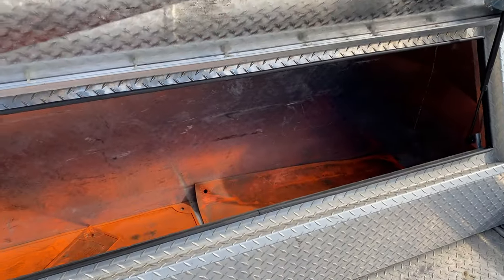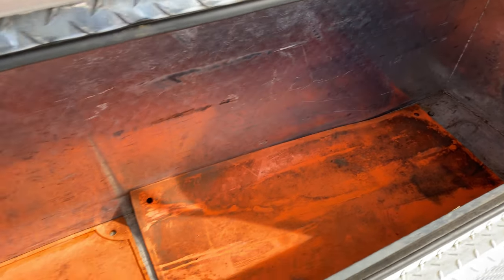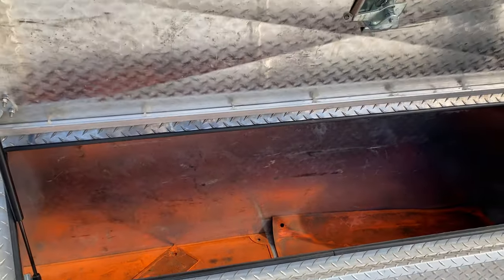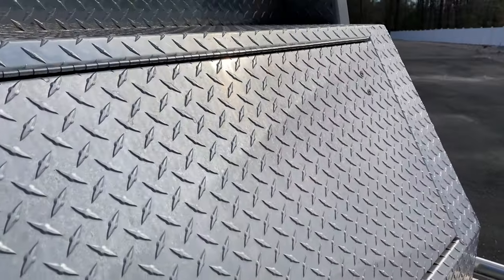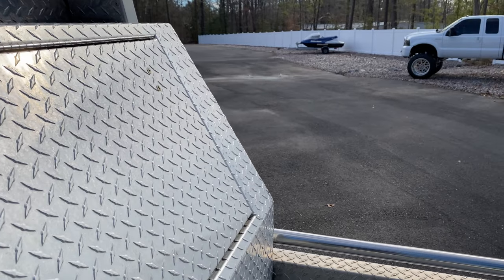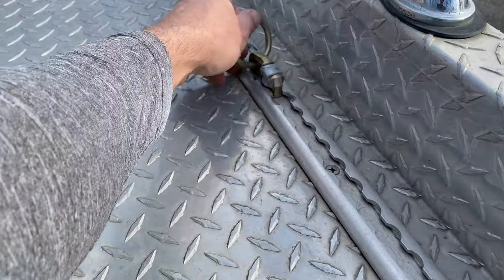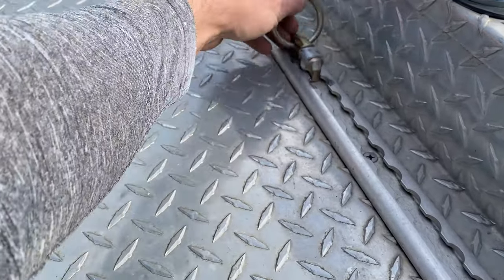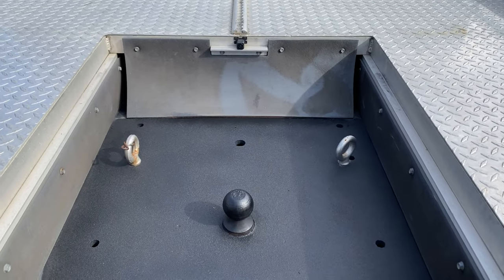Massive box right here with the matting. We do have the locks for that as well. Struts work, obviously. Got a lot of pressure on those. You have your rail system on both sides in the middle, and we do have all the hardware for those as well. Obviously, you guys know, fully adjustable. We have probably about 10 to 15 of these. Gooseneck, fifth wheel ball.